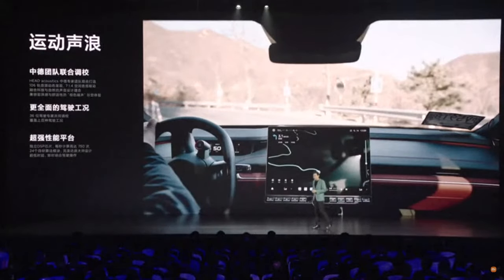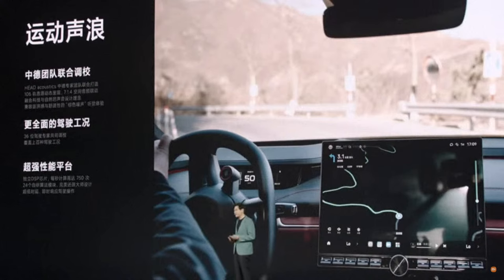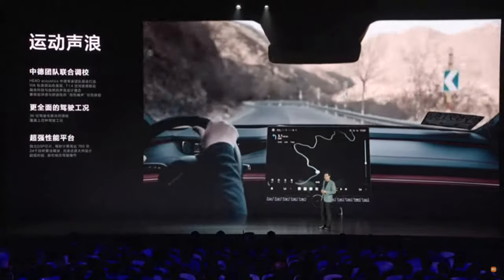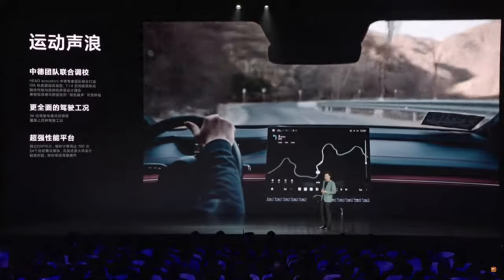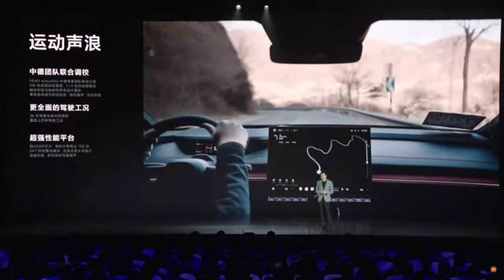In addition, we also provided the sports sound system. So it is also giving you a very sporty car feeling and sensation when you drive. We created a sound synthesis of 110 tracks. At the start, I thought it was easy, but then it turned out to be difficult. Let's hear it. So it gives a very sporty feeling.